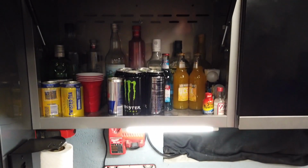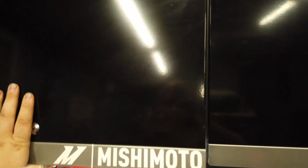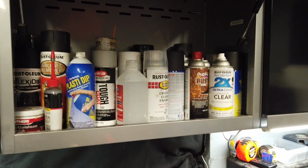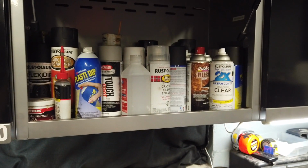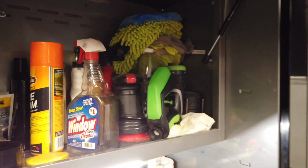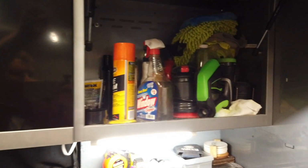This first cabinet is just adult drink stuff. These things have struts on them, so they're really nice. They just basically tip them up and they come up on their own. This one is just grease, oil, polish, spray paint, random stuff. This third one is just car wash stuff, I guess. Random stuff.